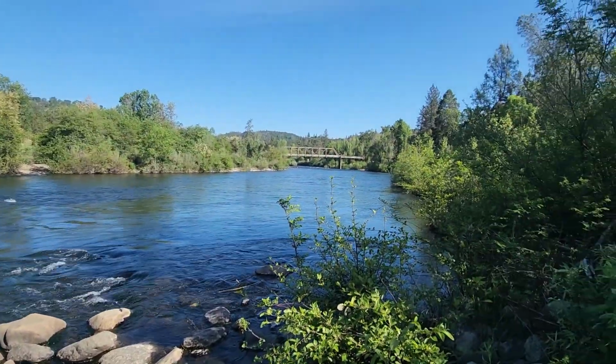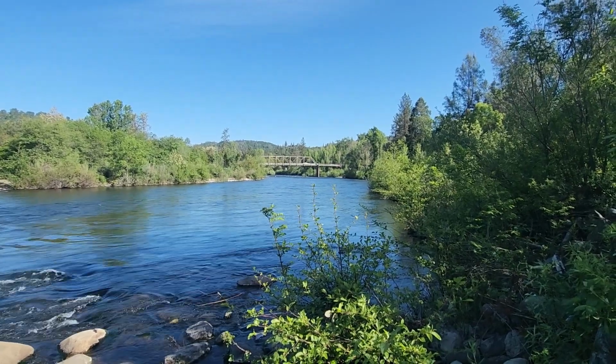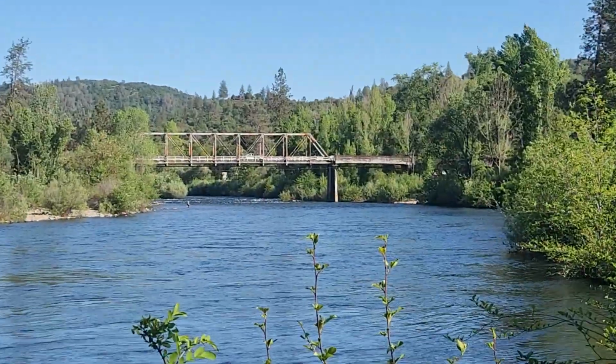So pretty cool. It was a beautiful day here. That's a neat little bridge. Gotta go over there and go across that.